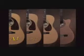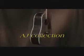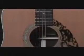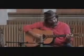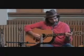The Masterbilt collection is offered in 4 distinct styles. With gracefully sloping shoulders, solid mahogany or rosewood sides, and a solid Sitka spruce or cedar top, the AJ collection blankets the room with deep, rich, and rounded tones. This sounds really great playing old style.